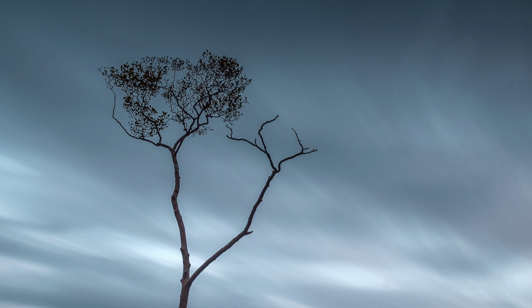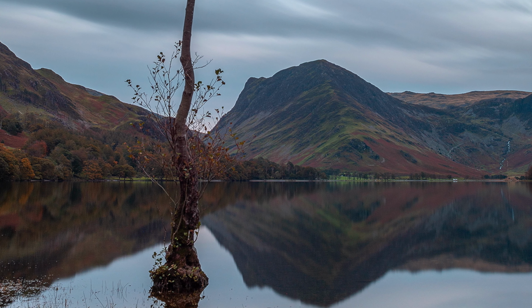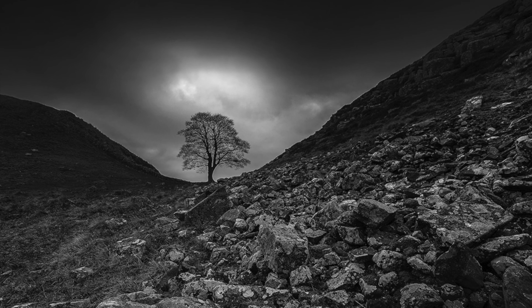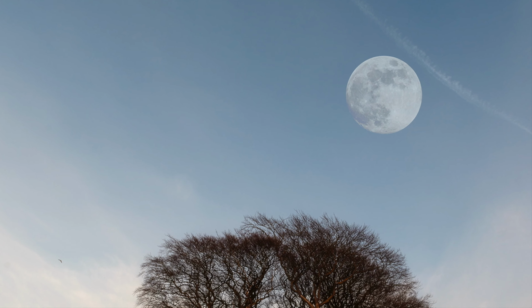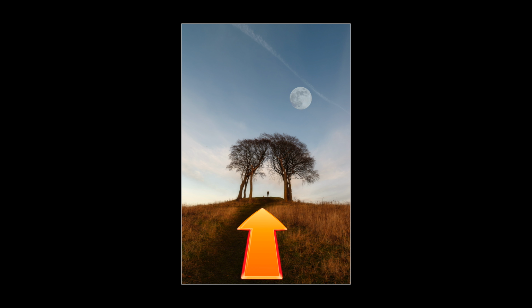In this shot here we've got Buttermere, the lone tree of Buttermere, another famous tree that has been shot no doubt thousands and thousands of times, but here's my take on it. And here's one of the Seven Sisters in Hornley Spring. I love the fact that there's a woman walking towards the trees there, nice leading line, and then almost a triangle shape to draw your eye in.